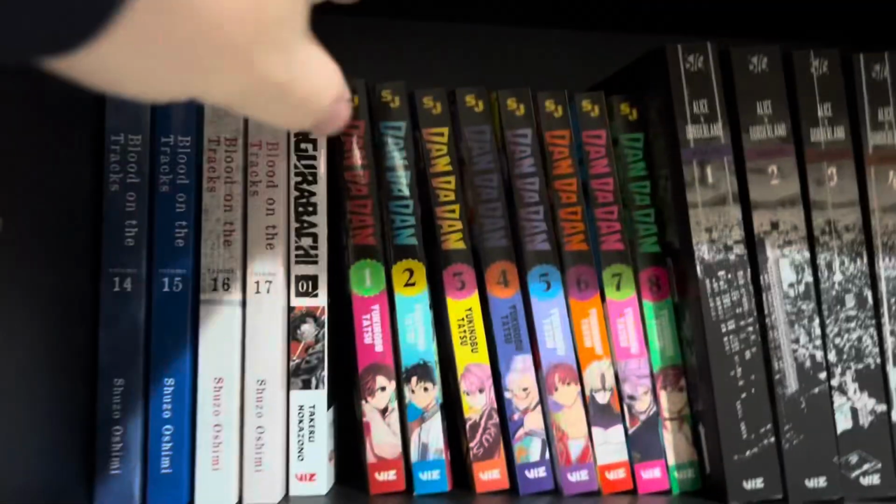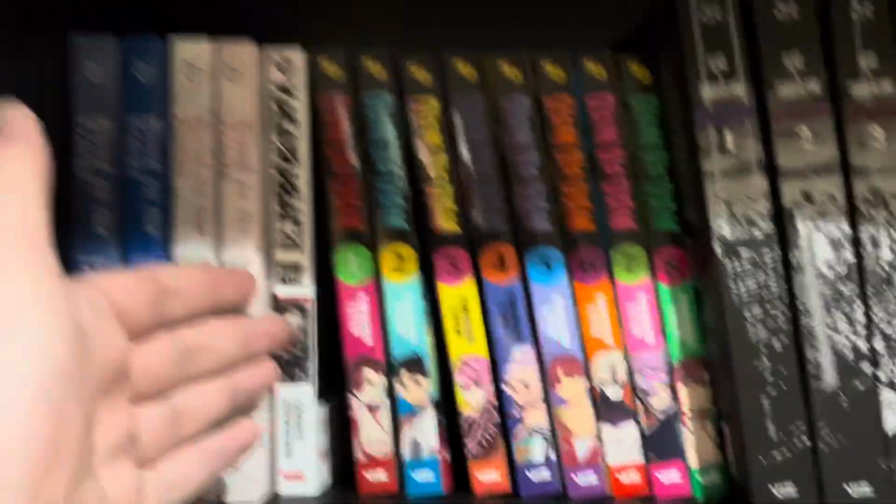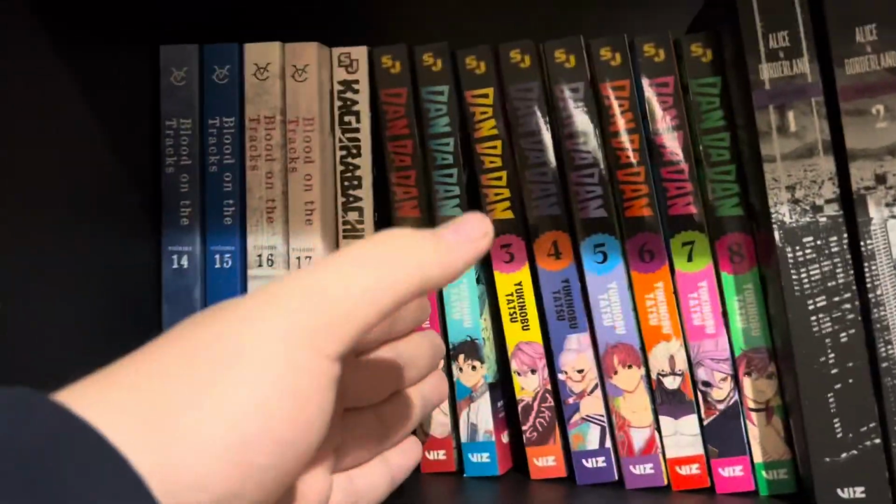I got Kagurabashi Volume 1. Haven't read this yet. Just got it. I'll probably read it soon. It's all the rage. Like, it's actually all the rage.